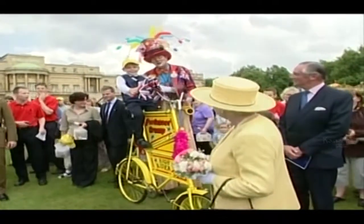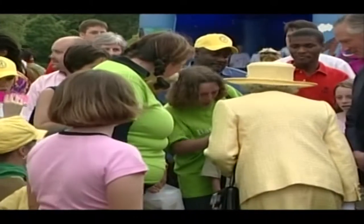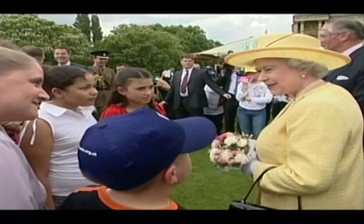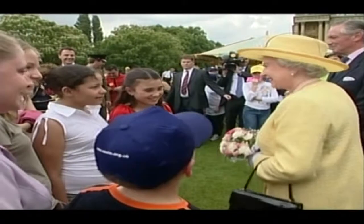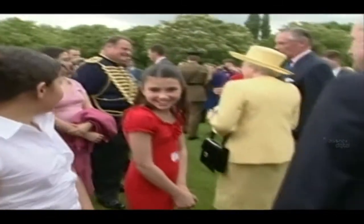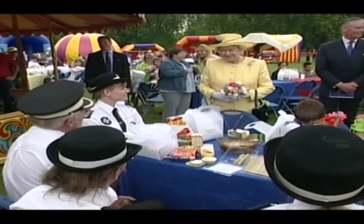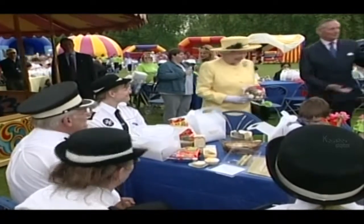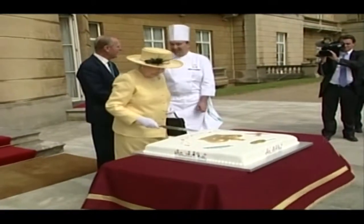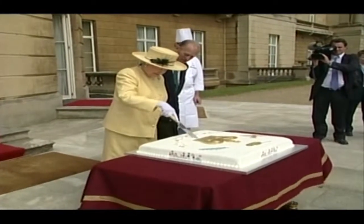The Queen's escorted youthful fans grew as she and the Duke of Edinburgh toured the entertainments. Though the royal couple didn't try out the carousel, they did stay to watch the circus performers before continuing with their tour. A party wouldn't be complete without a cake, and this was a grand creation, a fitting celebration of 50 years on the throne.